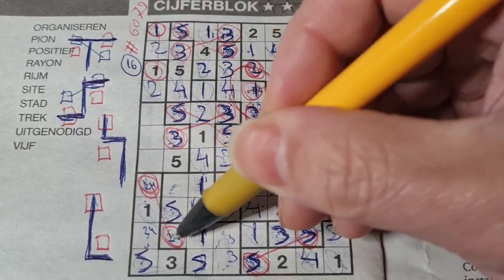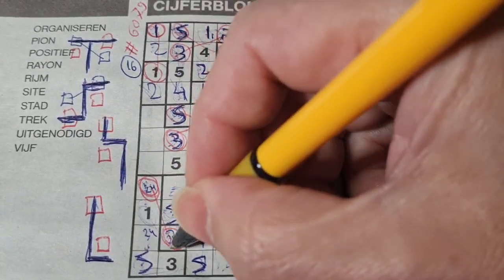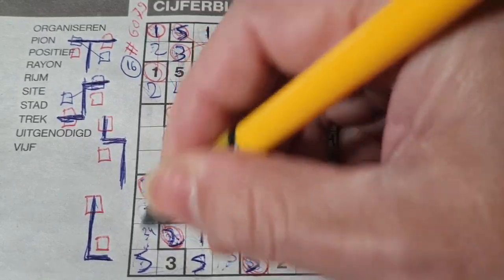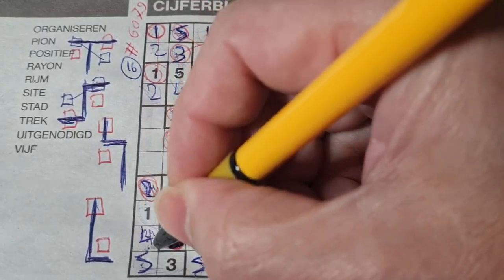Now we have a 4 there, so this box can't be 4 anymore. This box should be a 2. Is connected with that box, should be also 2. 1 box left in this L-shaped area for number 4.